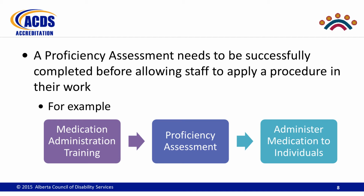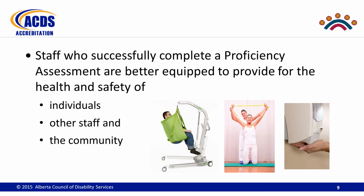By having staff successfully complete a proficiency assessment, there is evidence that staff know how to apply the training to their jobs. Looking at the bigger picture, staff who successfully complete the proficiency assessment are better equipped to provide for the health and safety of individuals, the staff, and the community. It's not just that they can recite the training they have taken, but they can explain and show how to use it in their day-to-day roles and jobs.